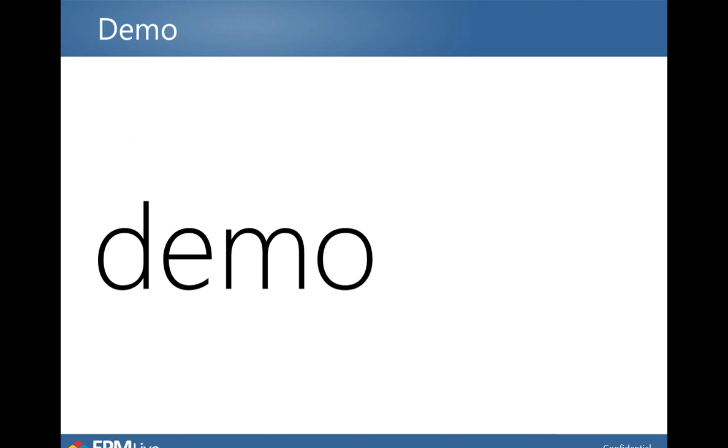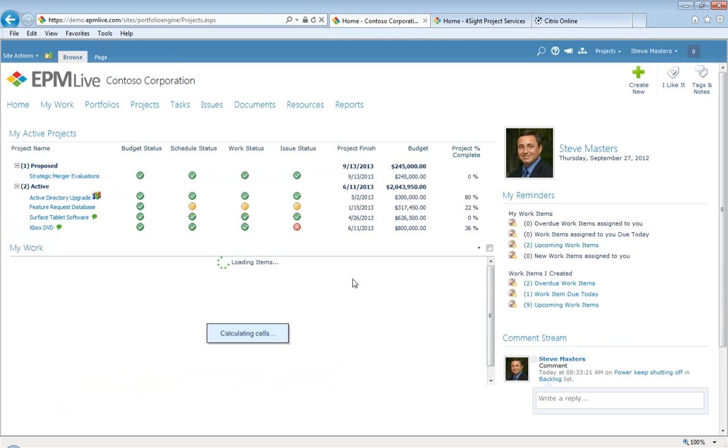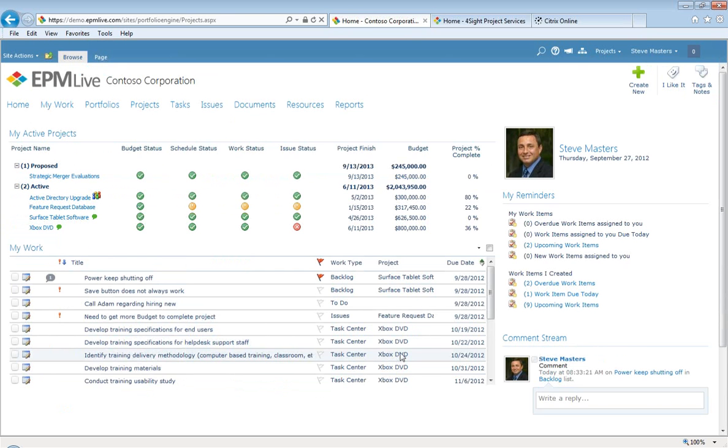So with that, I thought I would show you a little bit about what we're doing from a demonstration perspective and see the actual application live. So here in the solution, whether you're online or on premise, you would authenticate in here like any other SharePoint user. So here I'm in as this fictional Steve Masters person.